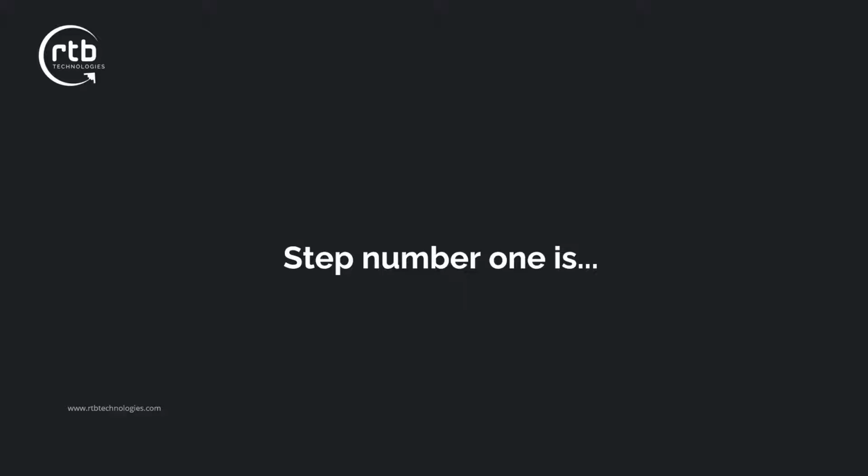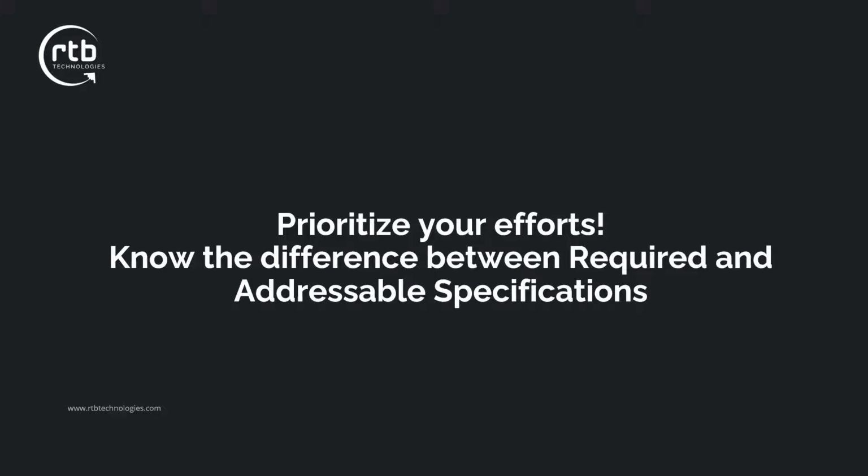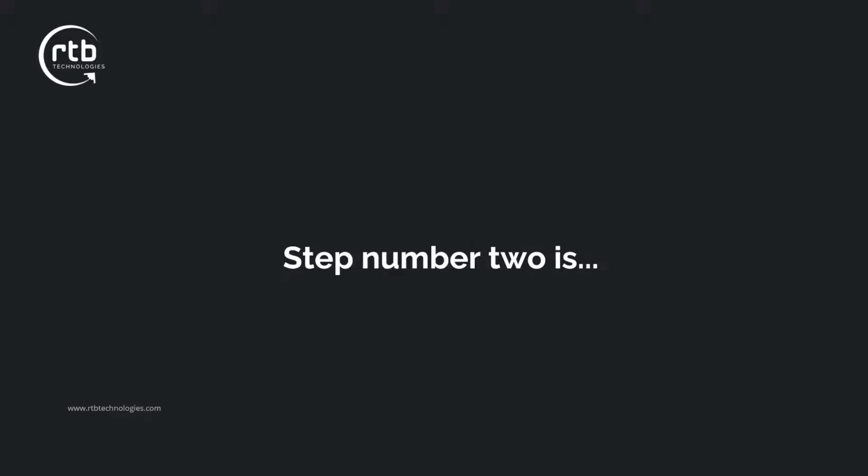Step number 1 is prioritize your efforts. Know the difference between required and addressable specifications. Now, that's not to say addressable specifications are not necessary, but it is a great starting point to understand how to prioritize your resources. You cannot do everything at once.